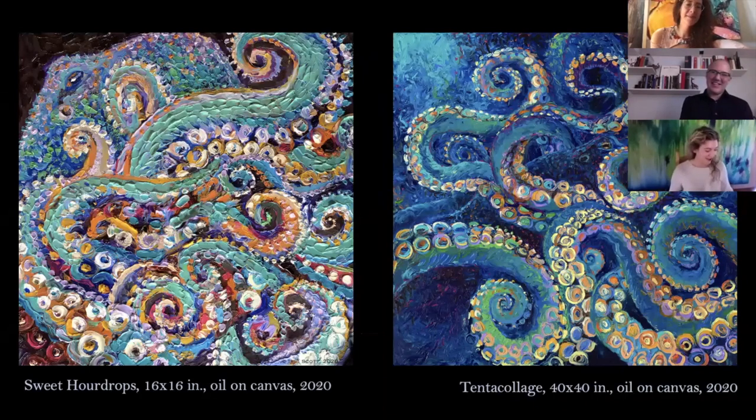Okay, so let's move on to Tentacollage, no? Yes. So in the next slides, we have the octopus. On the left side, we have Sweet Hour Drops, and on the right side, we have Tentacollage. Sweet Hour Drops is a tinier study, just 16 by 16 inches, and Tentacollage is much bigger, all the way to 40 inches by 40 inches.